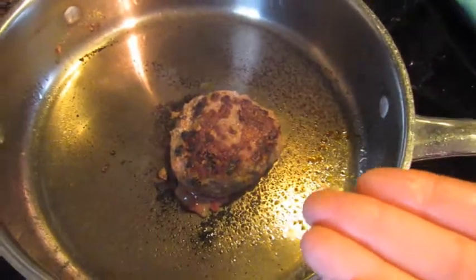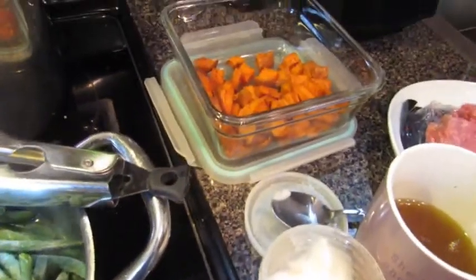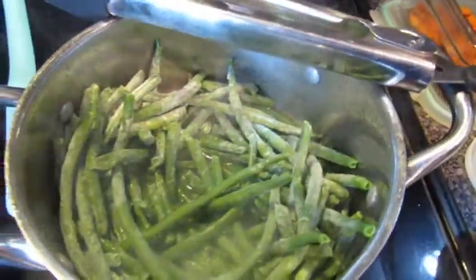I'm going to use the same pan to make the cauliflower rice and the rest of the ground beef. This was meal prep, goes in the air fryer. That's simple. So it's definitely possible to meal prep and feed everyone what they want, and you can still stay on track.